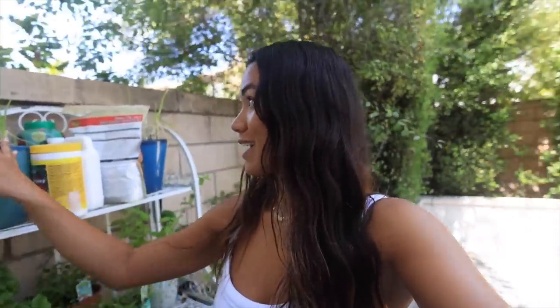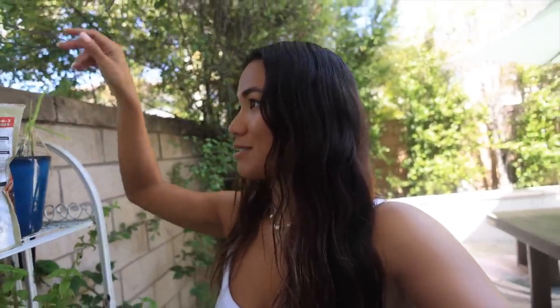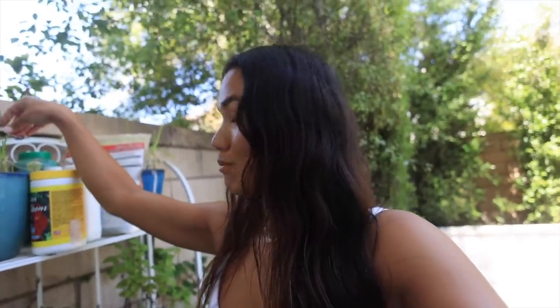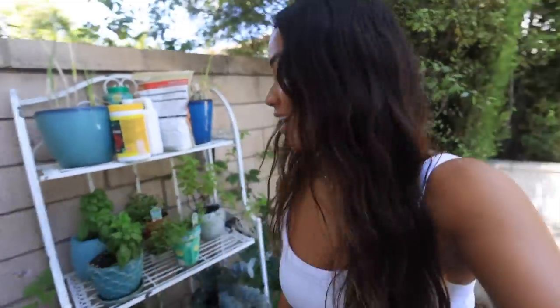And then on this stand, I have various potted herbs. These are my green onions, which have been lasting a long time. I think I might actually have to replace this because it's been here for about a year, and the stalks are really hard now instead of soft, so might get a new green onion. But this has been so great to have fresh green onion anytime I make Japanese dishes like miso soup. I just snip it and have an endless supply.